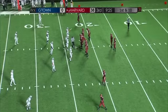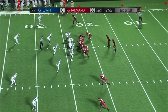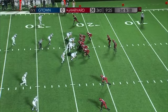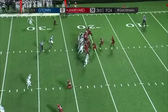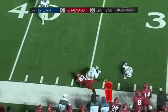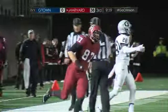So Harvard will have the ball for the second time here in the third quarter. Already have a touchdown on the board and now leading 38-0. Reimers still in the backfield with Hush. Hush will pass, completes it to Jack Stansell, and a first down on the first-down play.